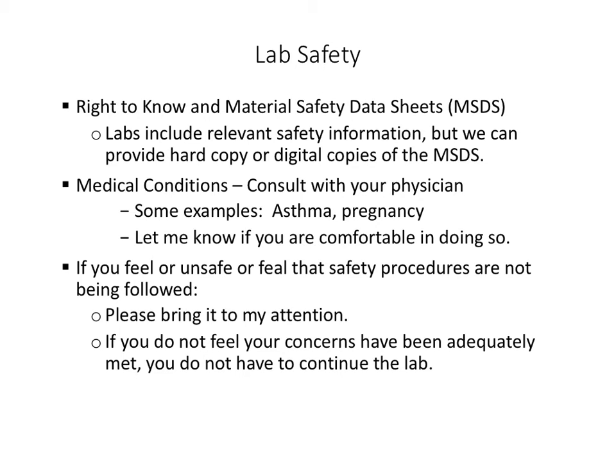If you have any medical conditions, please consult with your physician. If you're comfortable doing so, please let me know and we can work together to make sure that you're staying safe in the lab. We use a lot of volatile compounds, and so with things like asthma, or if you're pregnant, you may not want to be breathing in some of the compounds that we're using that might have an impact on your pregnancy. So we can work together if you let me know.